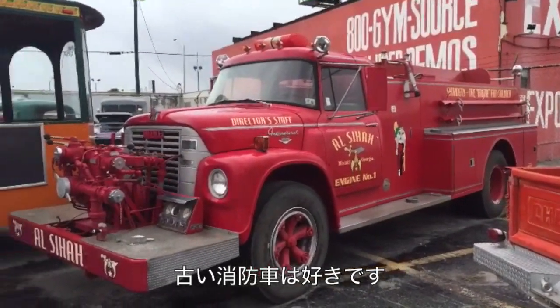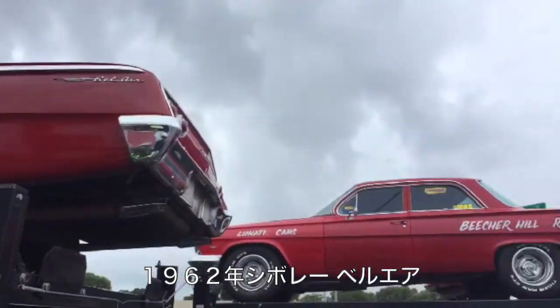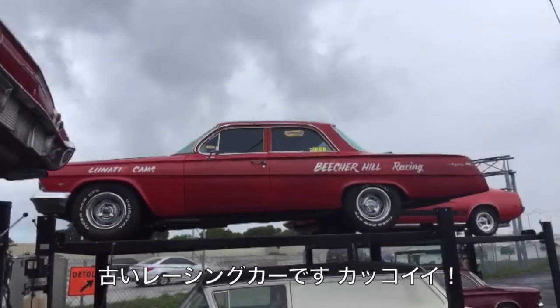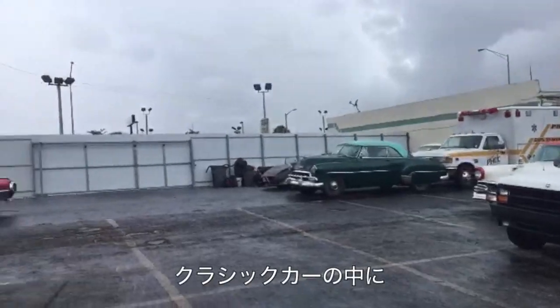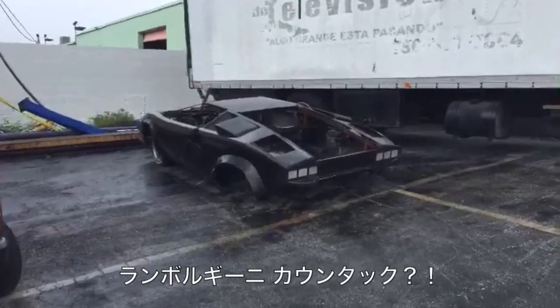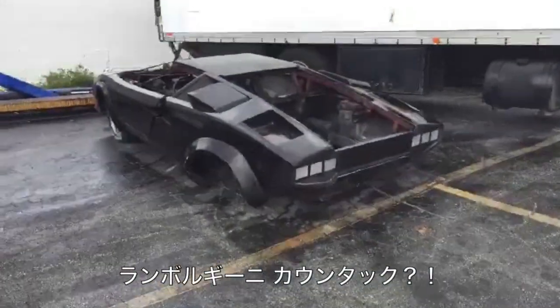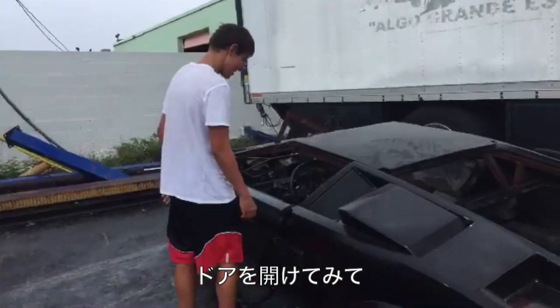I like old fire trucks. I think they're always cool. This one's kind of neat from Georgia. These 62 Bel Airs, these two-door sedans are real old racing cars. Very cool. Look at how neat that thing is. Love that look. So many classic cars, and then all of a sudden, whoa! A Countach? Lambo? I don't know. Kid, open up the Countach.